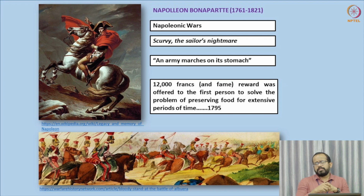At that particular period of time, we cannot take food, because whatever food the army could take was either in dry, dehydrated form, or in smoked or cured form, or in pickled form. So there were not many options available, and freezing technology also evolved much later. But with freezing, the issue is that we need costly machinery, and a considerable amount of infrastructure is also required to maintain the quality of the frozen product.